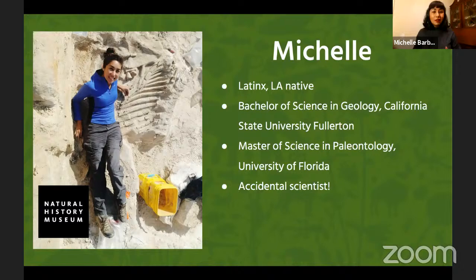Growing up here in LA, I liked to go hiking in the Azusa Canyon. I liked to go to the beach. And when I was looking at the mountains, I would ask, why are there mountains here and not in other places? Or why did the trees stop growing at this certain elevation in the mountains and not above it? All of these things that I was asking were, in essence, science.